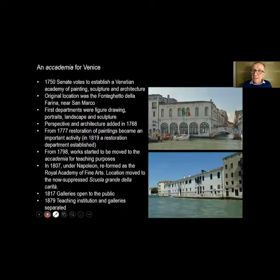But firstly, let's look at the idea of an academia, or an institution, which is essentially in its origin an educational institution rather than an art gallery. Now, the idea of an art academia, a place where people could go and study the very best of painting, had been around since the middle of the 16th century. Indeed, it was in Florence under Cosimo de' Medici, the great duke, that the Accademia in Florence gets underway. This is followed about a decade later by Rome, which has an academy.